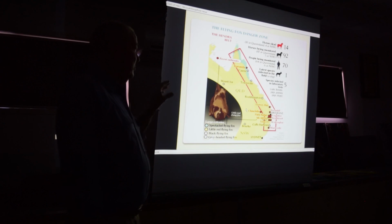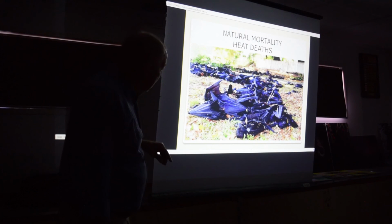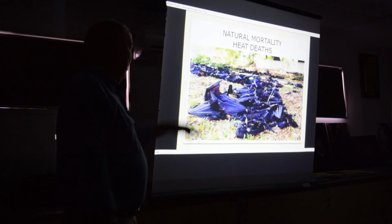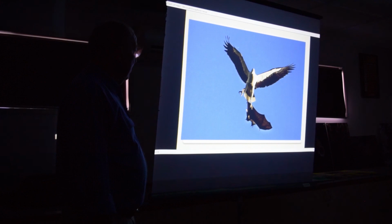Next. But flying foxes have enough trouble of their own without us interfering with them. It's 42 degrees in a heat wave, and flying foxes, these are nearly all black by the look, because they're the ones up high, the little black box, and they just drop out of the tree dead. 42 degrees, and that's not an unusual temperature in a heat wave. Next. They've got natural predators, like this white-bellied sea eagle.